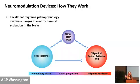If you go into Wikipedia and look up what the hypothalamus does, this is the part that decides: did I get enough sleep? Do I have enough nutrition? Do I have enough hydration? How are my hormones, especially estrogen for women, testosterone for men?